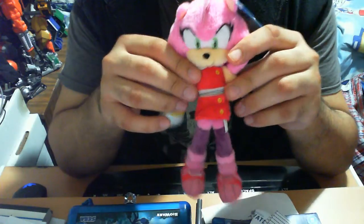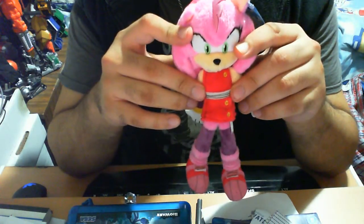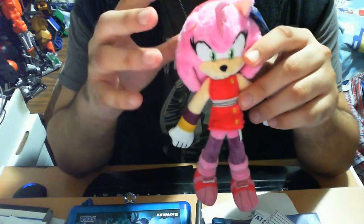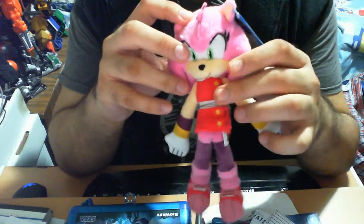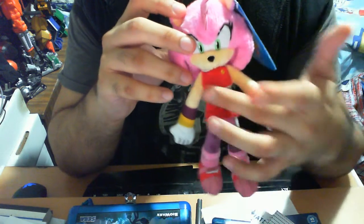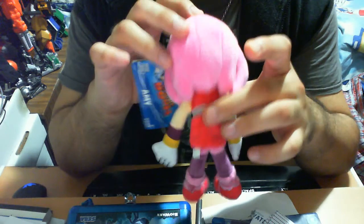Her dress is to the standard of the game, which is awesome. So you have, I would imagine, buttons, and she has a bandage belt, which I always found a bit weird, but it goes through, and of course you have the stitching. So her dress is pretty decent.